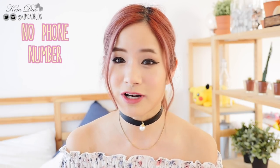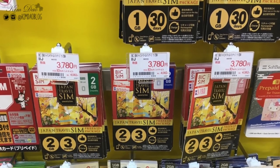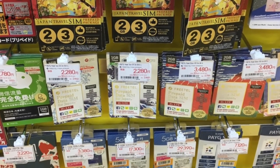Now these SIM cards, they don't come with phone numbers. You can't get a phone number in Japan unless you live here, but these are data SIM cards, which is exactly what you need. Now these SIM cards aren't exactly cheap as well compared to, I guess, other countries, so you can get about, I think, 5 gigabytes for about $30, and it only lasts for a certain amount of time. It depends on how long you buy it for. You can buy it for 1 week, 2 weeks, or 1 month.